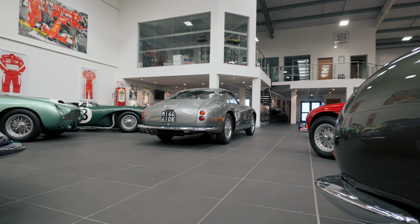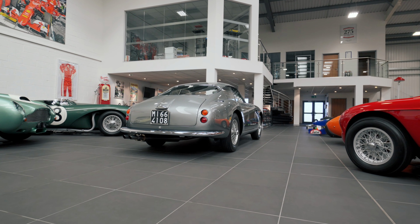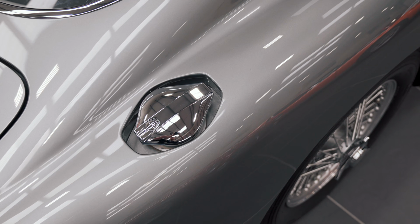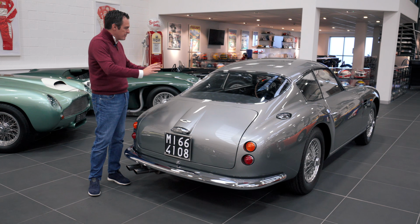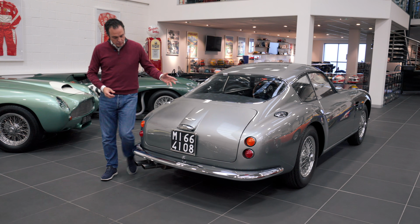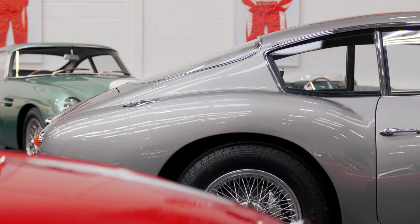Coming to the rear of the car, I really want you to take a good look at this. How beautiful is the rear end of this car? You see these twin fuel caps, and you look at the exhaust pipes in the rear end and how beautifully well proportioned, and the quite bulbous rear wings, the curvature on them. It really is a stunning looking car.